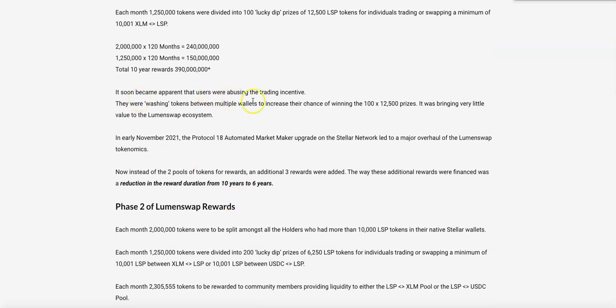It soon became apparent, though, that users were abusing this trading incentive. People were setting up multiple different wallets, and they were just washing tokens between one native Stellar wallet and the next Stellar wallet. They were buying between 10,200 LSP, between XLM and LSP. And we were watching this and thinking this wasn't really bringing any value to the Lumenswap ecosystem at all.